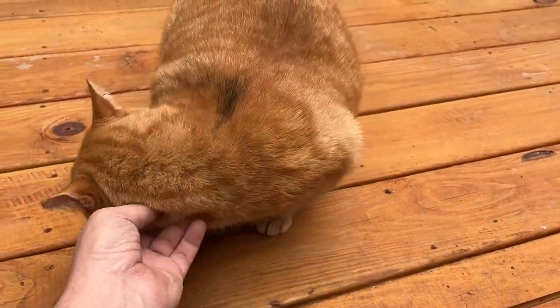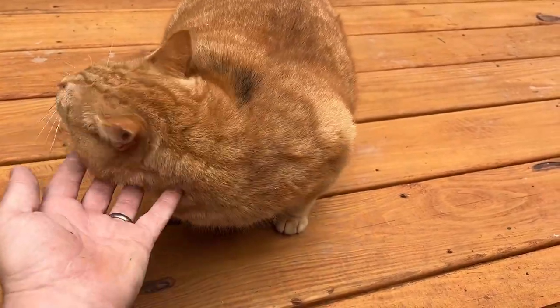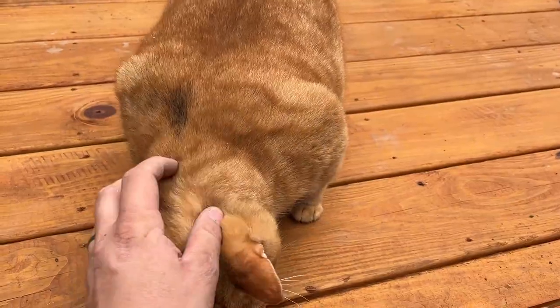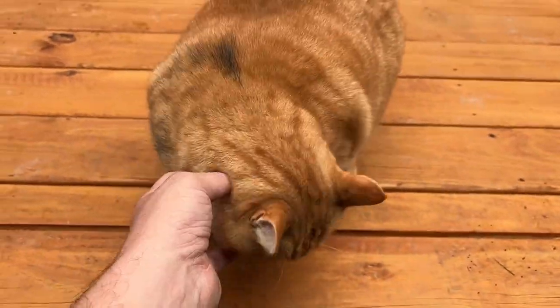Now we know a 20-pound cat can fit through the door. Can't you, old son? We'll put his little bed in there, and I think he'll be happy. What do you think?